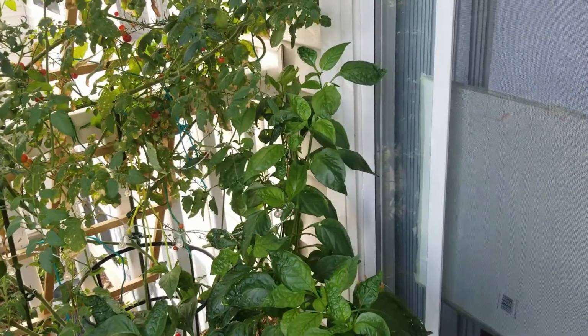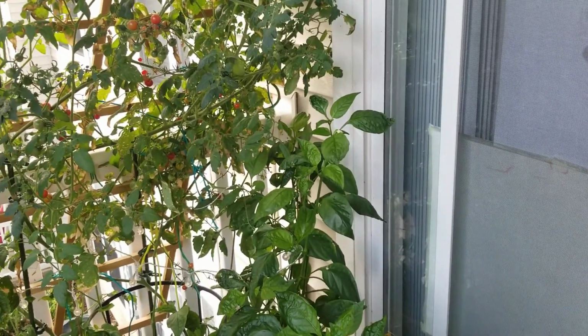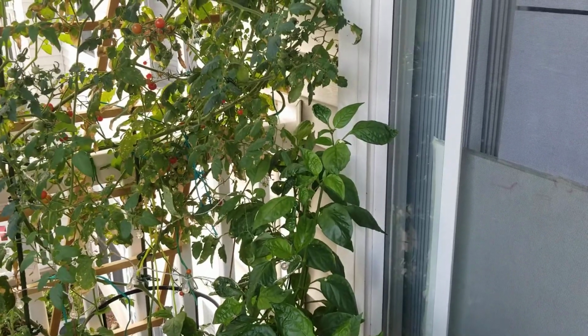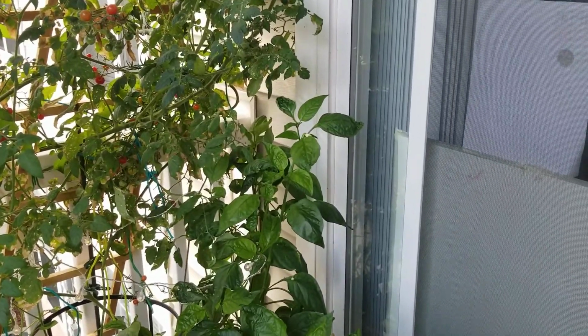This is just an update since I cleared out all the dead leaves and everything since the bleach wash. So I'm going to show you things that are happening now. Okay.